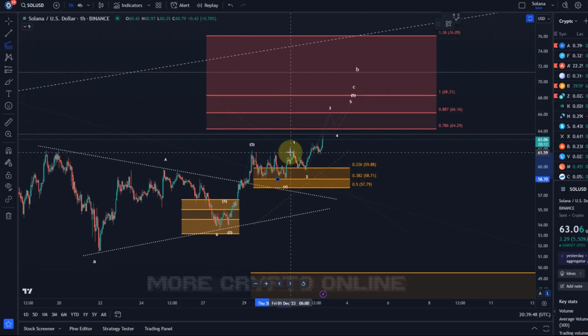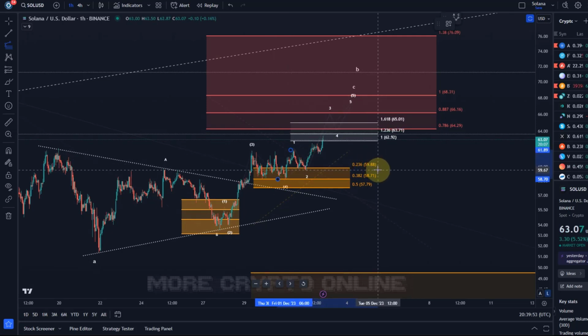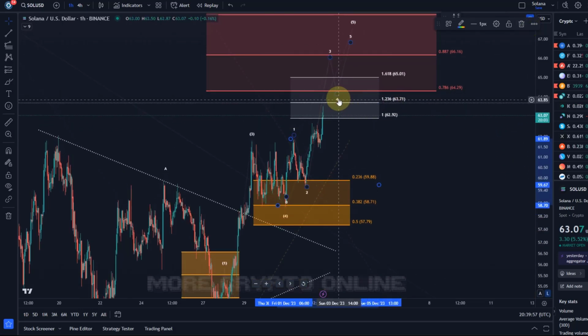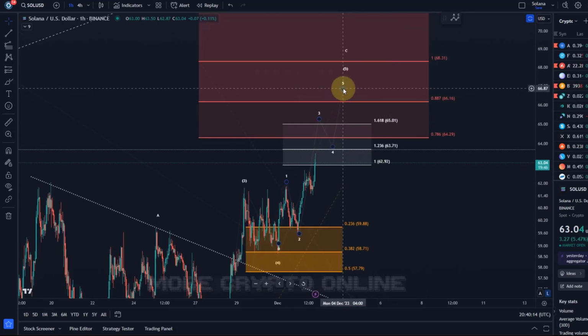So we take the length of that wave 1, we go to the low of the wave 2, and then we're watching for the area between the 1.236 extension and the 1.618 extension. Can of course still extend higher, but $63.70 to $65 would be the ideal target for this 3rd wave. We could then get still a 4th wave and another 5th wave higher to $66 or maybe even $68.30.